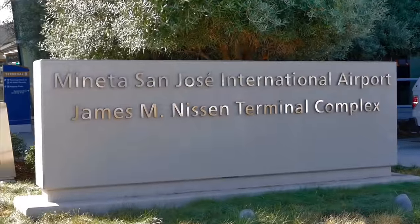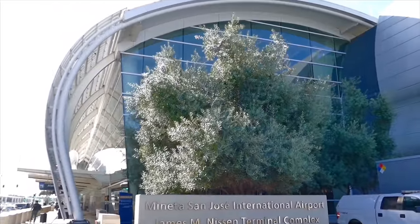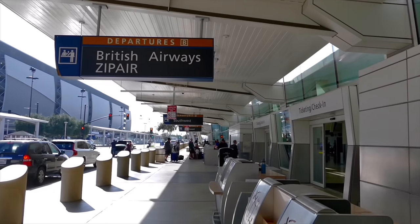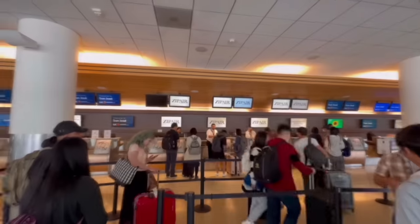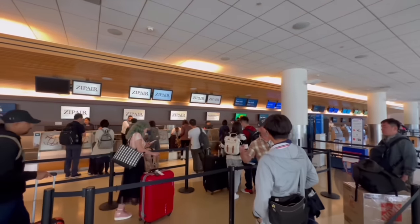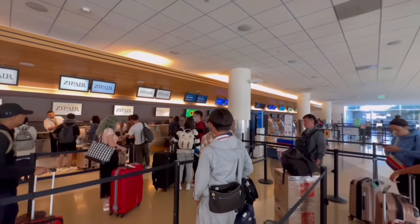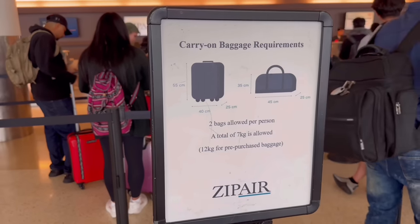ZIPAIR flies a few routes from the west coast of the US. As well as Los Angeles and San Francisco, this route from San Jose links California's tech hub with Tokyo, and I'm nice and early for check-in today. ZIPAIR doesn't operate priority check-in or priority boarding, but it's still a quick process, and my bag is soon dropped off, and I've got time to explore.